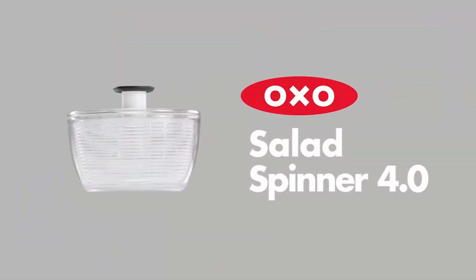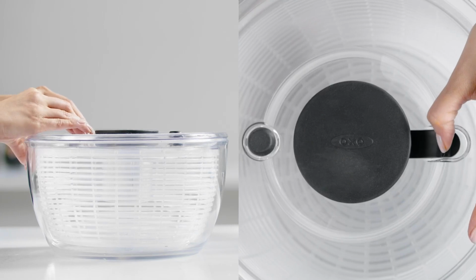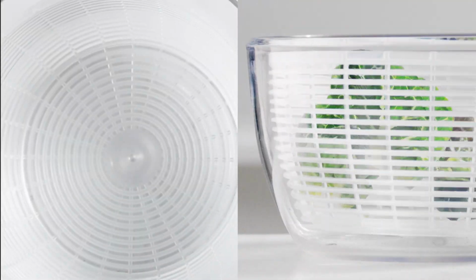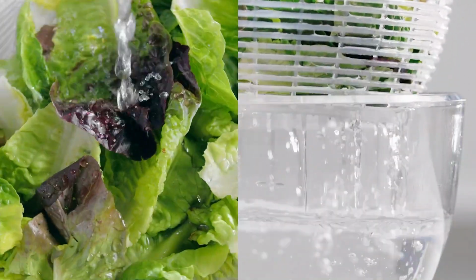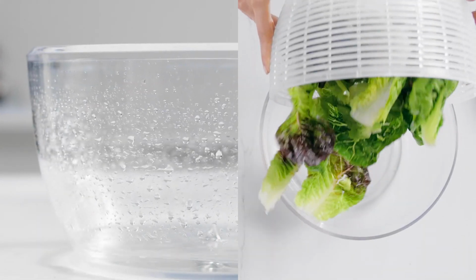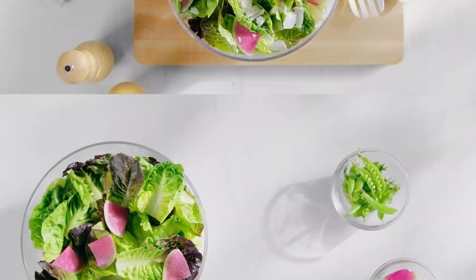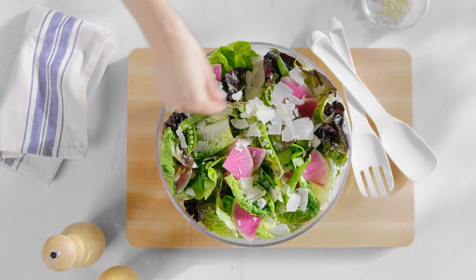Get your greens dry with this fantastic salad spinner. The one-handed pump makes drying super easy, and the patented brake stops the basket instantly. With a removable spinner basket that works as a colander and a non-skid base for stability, it's a kitchen essential. Plus, the clear bowl is perfect for serving or storage.